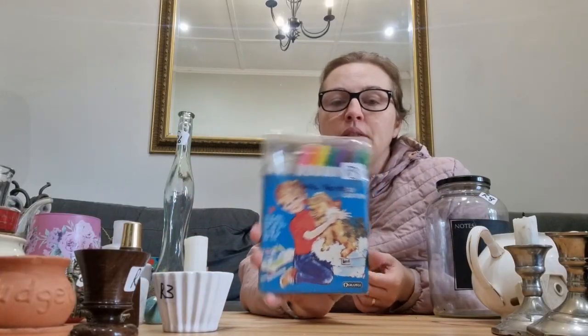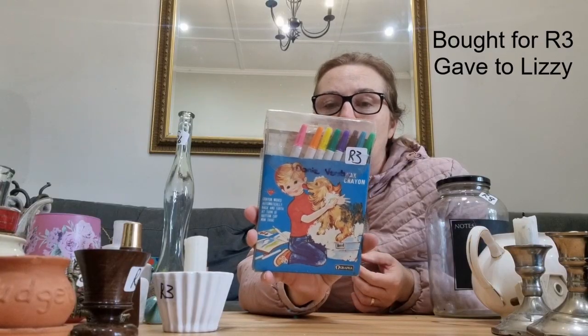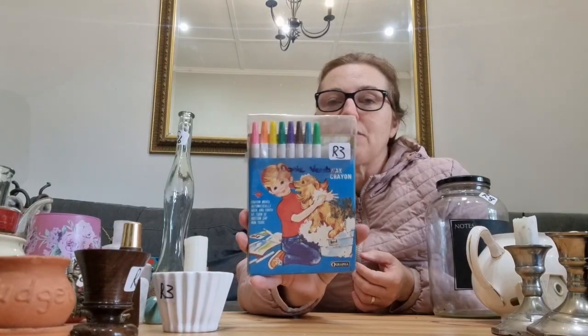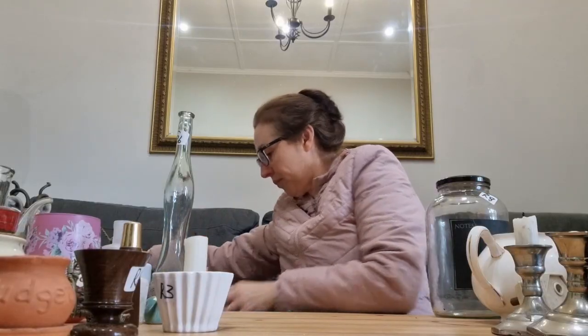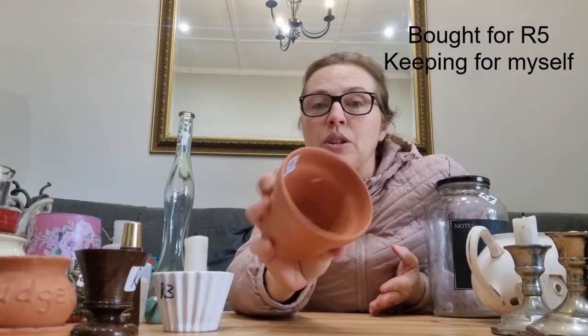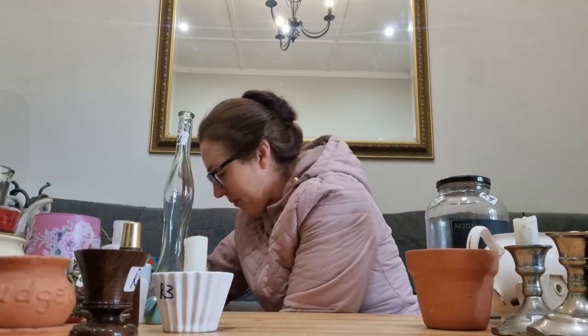Oh, something else I got for Lizzie. 3 rand for these crayons that are still remaining. I like these screw type pencils, non-toxic, vivid colors, so she can play around with this. 3 rand. Then I got another. When I find terracotta, I always buy it. I love the look of terracotta. Then this one was 5 rand. Good price.